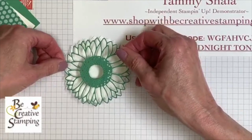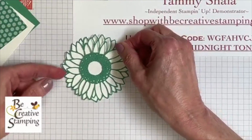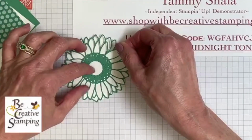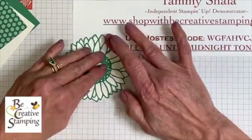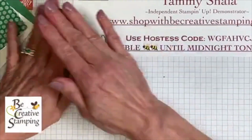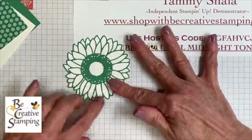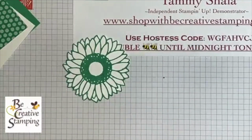This is the tricky part. Oh, I think I got it. Okay, so this is where you line it up. And even the adhesive sheets are pretty forgiving if you need to lift something up. Now with the fine tip glue, we know we have to press down on this a bit to get it to stick, which you're seeing me do right now.